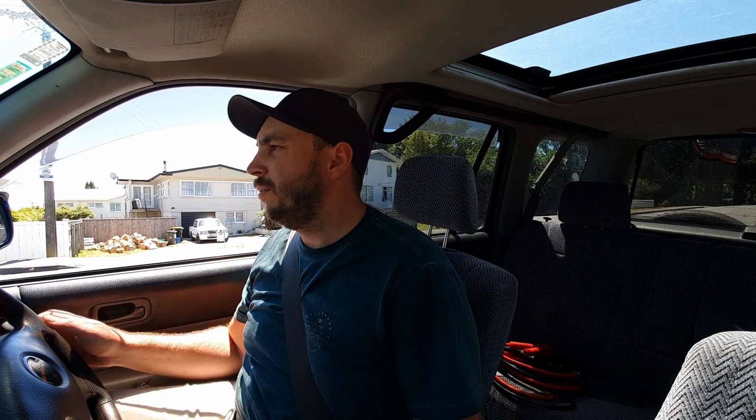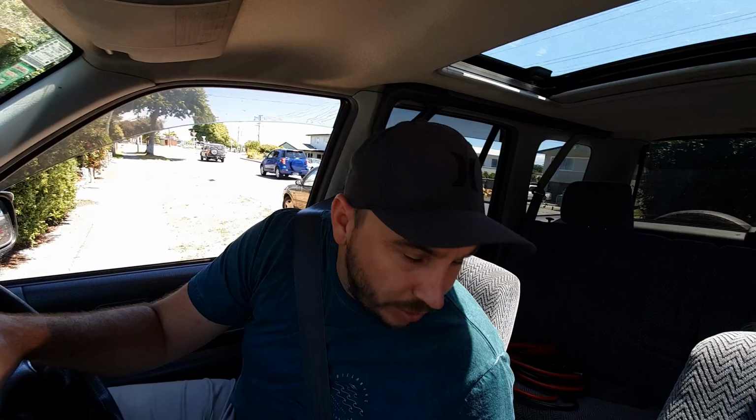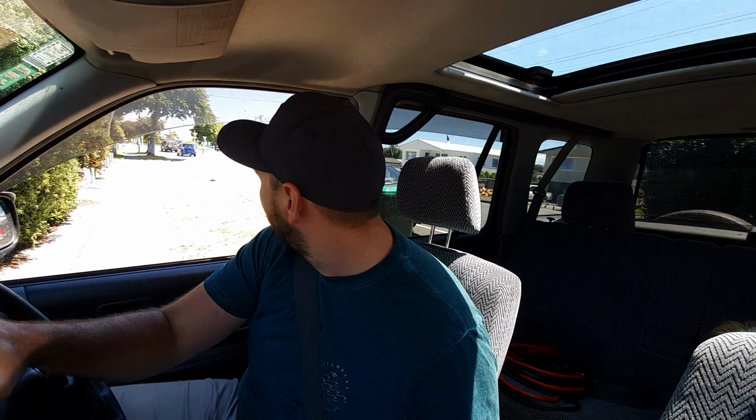Okay, I've just disabled open loop. So let's see how the throttle feels now. No, still driving like shit at part throttle. That cop's just turned around. I think he's definitely waiting for me. Didn't really do much changing those settings.